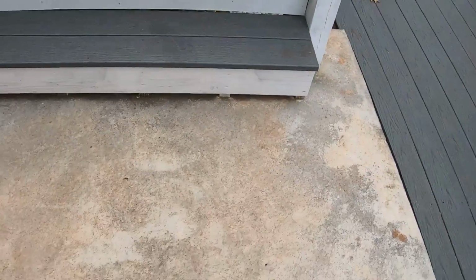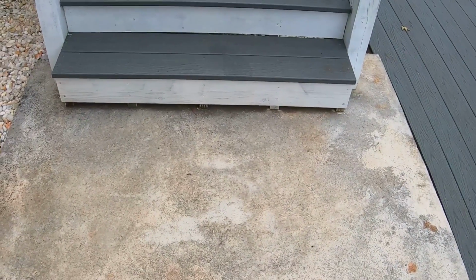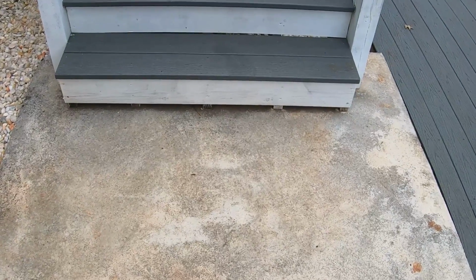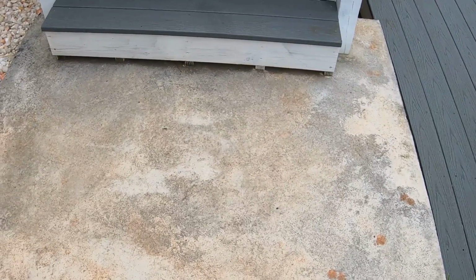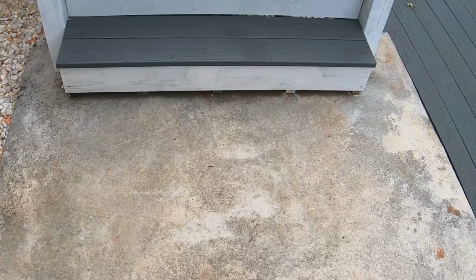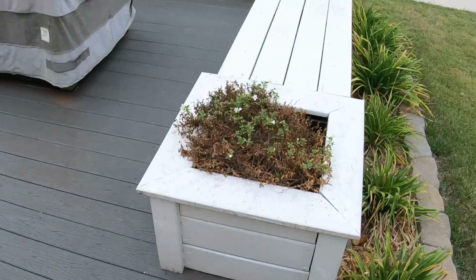I actually poured this concrete pad myself. I guess that's why it's discolored the way it is. I did it from out-of-bag concrete from Lowe's. That was a heck of an undertaking. I think it took me like 32 bags that I mixed by hand in the wheelbarrow and poured for that. That's one thing I found I'm not very good at, and when it comes to concrete work, I'll probably just pay for it in the future.